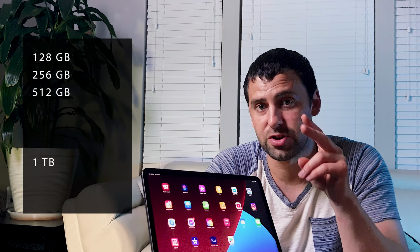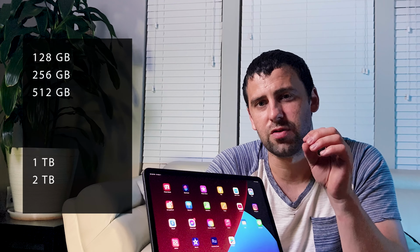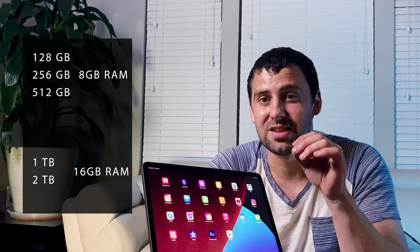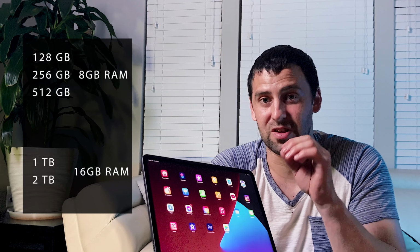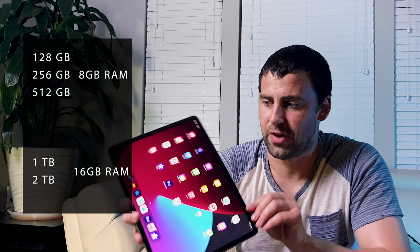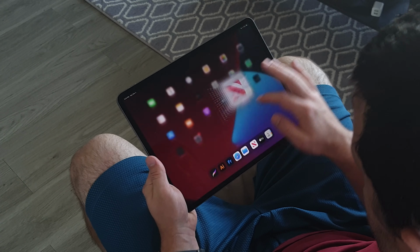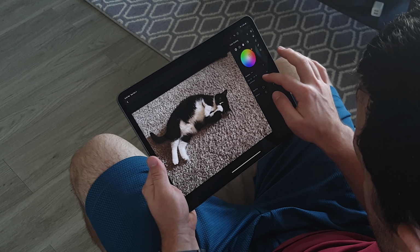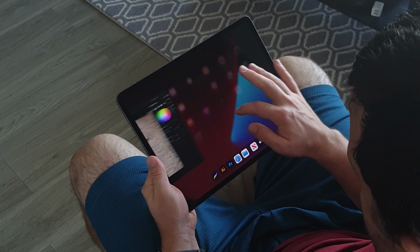Now let's talk about storage options. The new 12.9-inch iPad Pro comes with 5 storage options. It's 128GB, 256, 512, and 1 terabyte, and the new option for this year, which is 2 terabytes. And the 128, 256, and 512 gigabyte options are packed with 8 gigabytes of RAM, while the 1 terabyte and 2 terabyte storage options come with 16 gigabytes of RAM. And I gotta tell you that 16 gigabytes of RAM is a lot of RAM. I mean, even at 8 gigabytes, this experience is just super fast and super smooth. And I have about 20 apps open, and even if I go to the oldest app, it still picks up where I left it. And this is just mind-blowing.